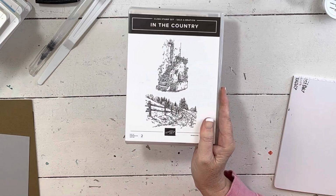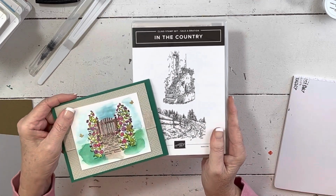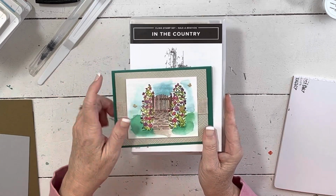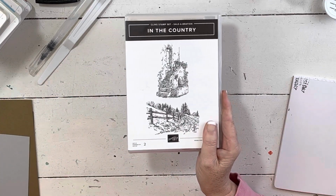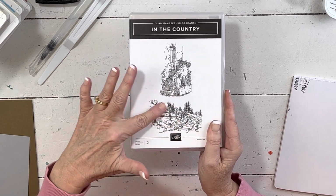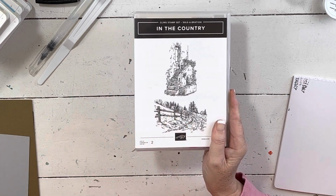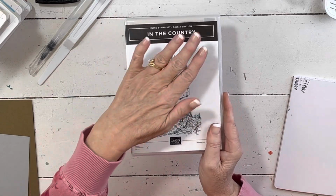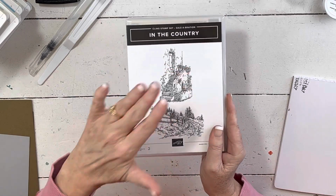And in my head, I was thinking it was very similar to this. The artwork could not be any different. This is very whimsical. This one, it's funny because it says In the Country, right? This looks like you're driving down a road just 5 seconds from my house. This one looks like you're in Italy, so I went with Italy. So I'm going to color it in.